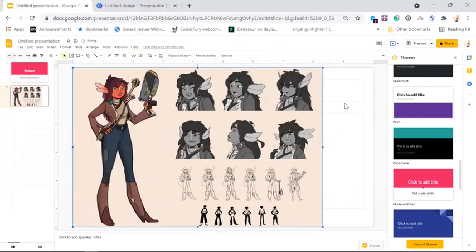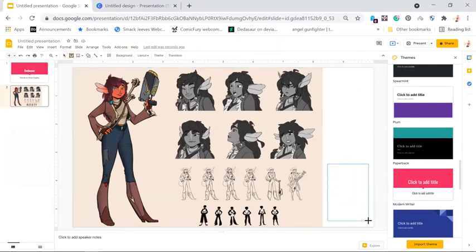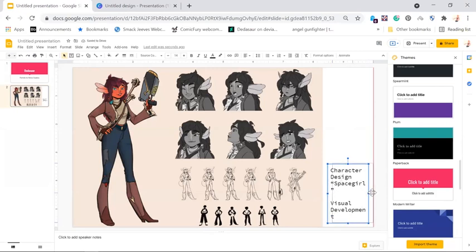Now, when you make your portfolio, it's okay to have your images very nice and big, so they occupy a lot of space. But if you're worried that it's too big, really don't worry too much about it, because it's okay to have something that looks a little more like an art book, where you say, character design, project name, Space Girl, okay? And then you can do something like visual development or something like that. Okay, so this is not big enough, so I'm gonna pull it a little bit so that everything fits there.